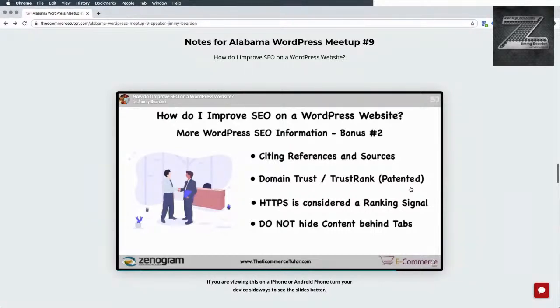I know when we're talking about design, tabs look really good, but I wouldn't hide the content behind a tab unless you are 100% certain that it's not affecting any of your SEO.